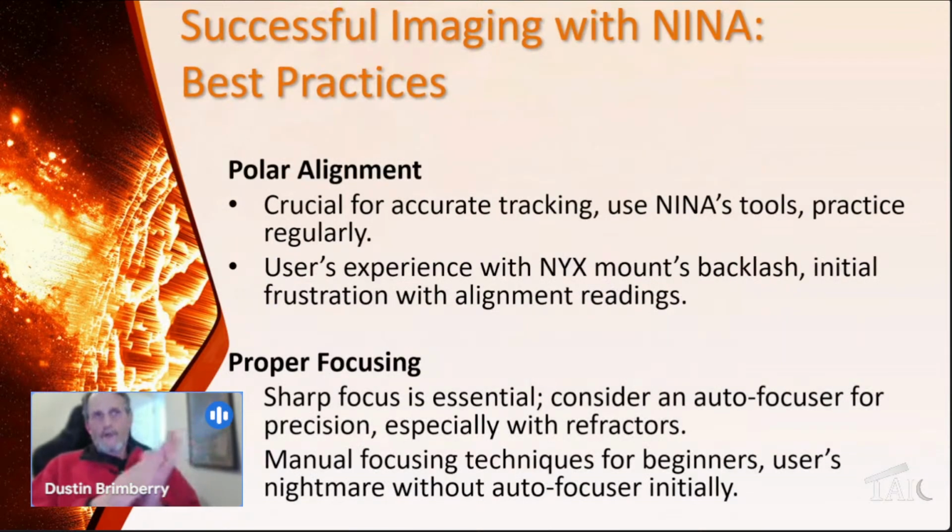So as I mentioned, polar alignment, it's critical. You don't want to underestimate this, and you want to make sure you get a really good polar alignment and practice it until you get it down. I probably can't now because my telescope's been at Starfront since January. It hasn't been usable since January, but it's been out there since then.